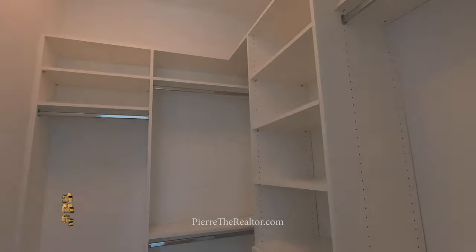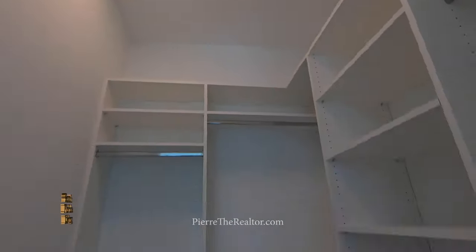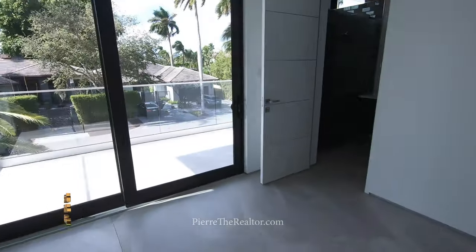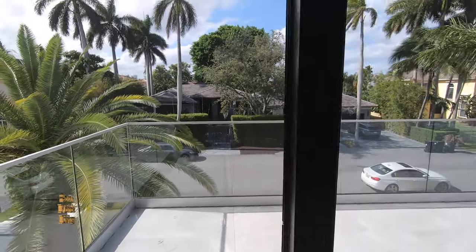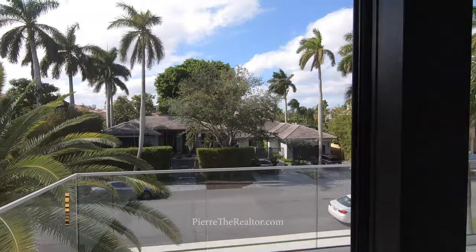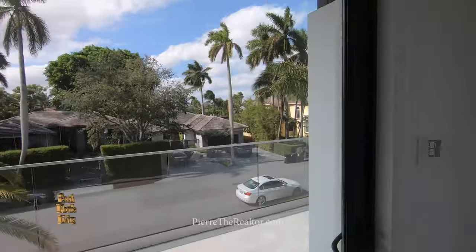Nice. And I'm loving this light, man. There's no dark spots. It's spreading the light evenly everywhere, okay? And this shares a balcony with the other room over there, looking at the front of the house, okay?